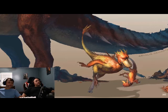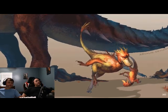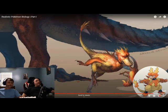Of course, a creature of this size would have an effect on its environment. Running from this titan's thundering steps is a Magmar. You know, they kinda got it right. Except for the toes.